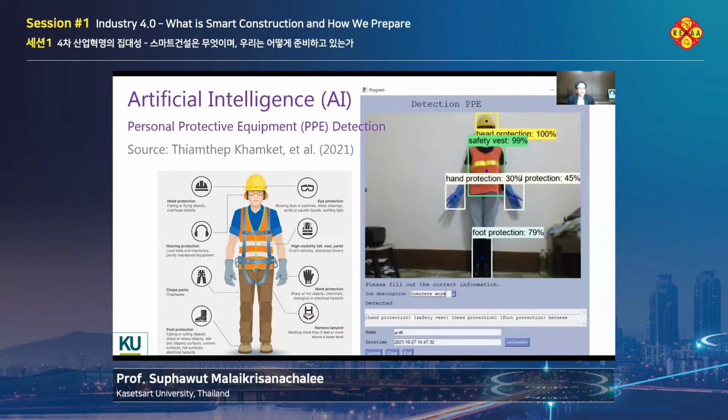Regarding the AI technology, to be honest with you, it's still quite new for the construction industry in Thailand. We still have not really put AI into real application just yet, but people have been doing a lot of research on AI technology in construction. Like in this example, we use AI to automatically detect whether this person is wearing a helmet, a safety vest, a hand protection, a foot protection.